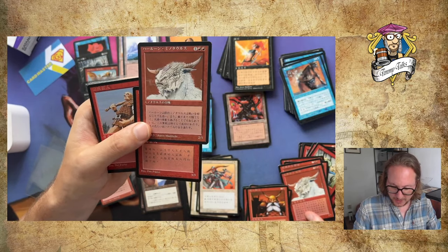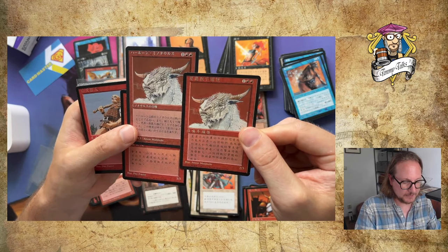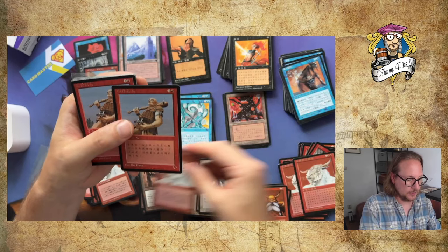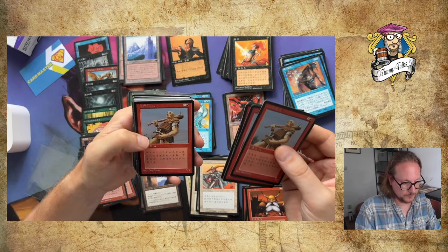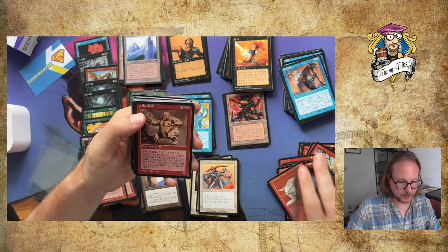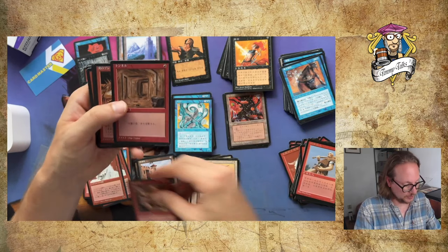And when it's a Chinese version, the full stop is in the middle of the symbol, right? So that way I can tell that these Hill Giants are all Chinese. They're all Chinese. None of them are Japanese, unfortunately. And then we've got Earth Elemental, Tunnel, destroys a wall.